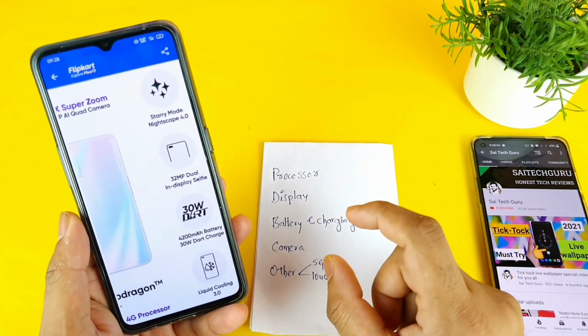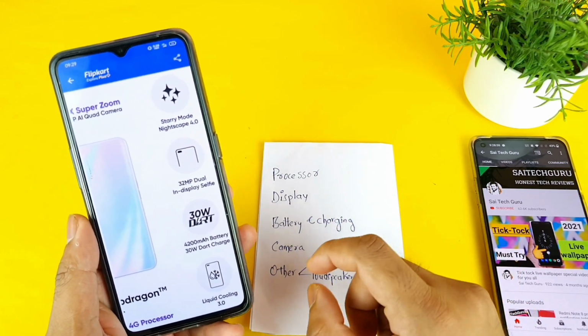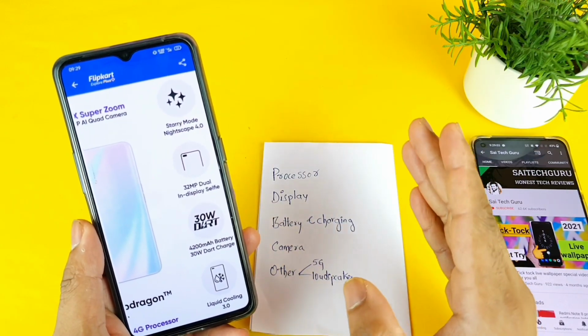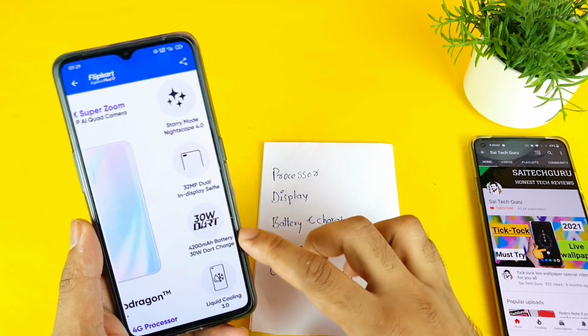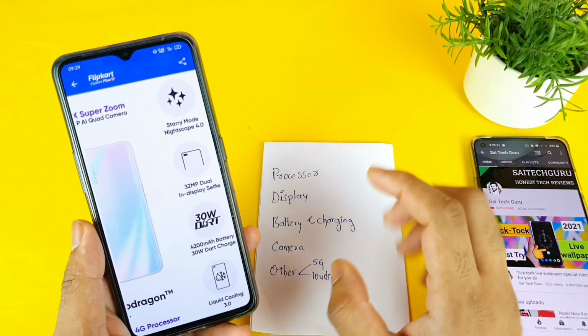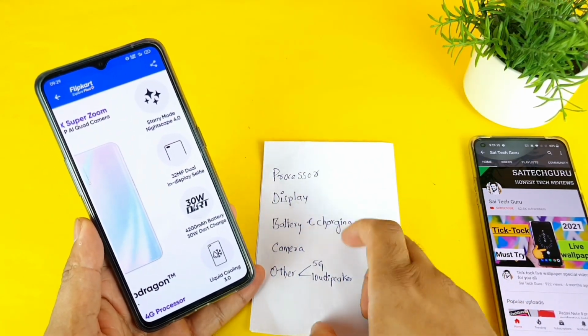because you will be experiencing a little bit less battery backup in this phone and slow fast charging as well, because there are a couple of phones within 15,000 rupees from Realme, Narzo and others which have 65 watt and 50 watt fast charging, and this phone has only 30 watts. So this is quite a disadvantage. This is the main area of disadvantage for this phone. That is what I would definitely be feeling.